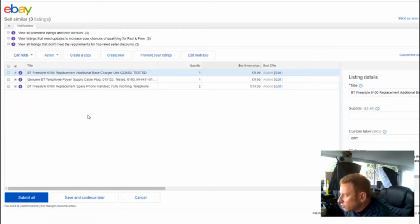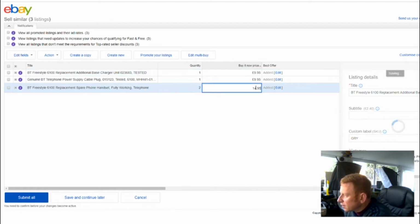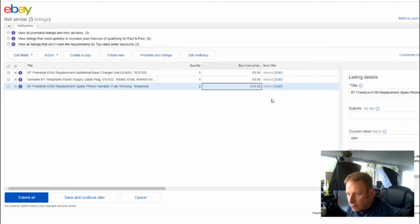And what I will do here generally, I will check a few things to see if it's worth me changing the price or anything like that. And what I might do here is drop that one by £1, just to reduce it slightly. They've all got best offer on.